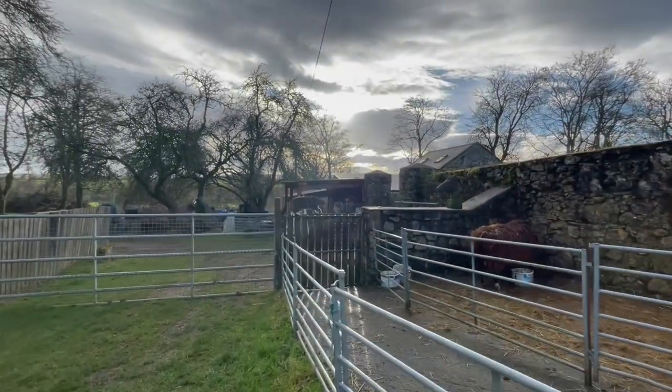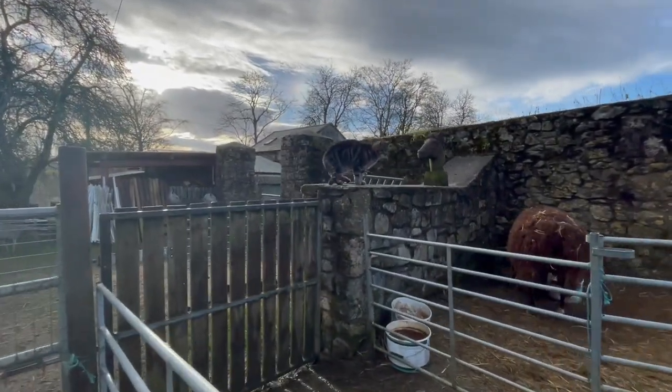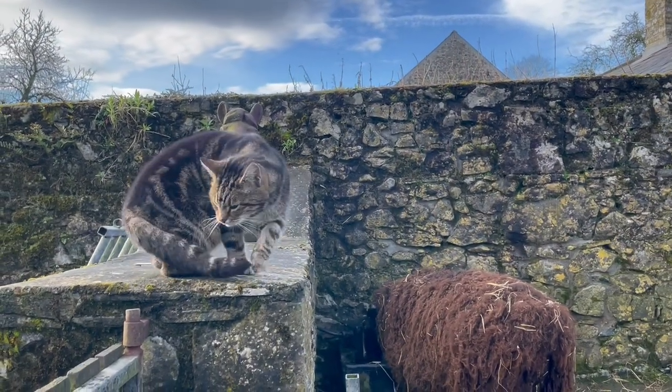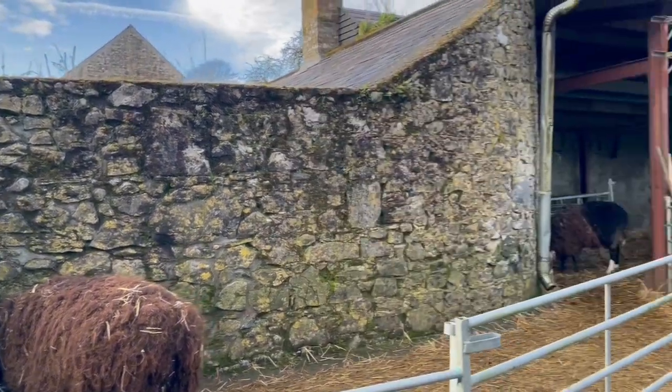Okay. Oh, here's Ovenmitt. Hey, kitty. So, I'll be overseen by Ovenmitt. Mustard's gone somewhere else. Has departed.